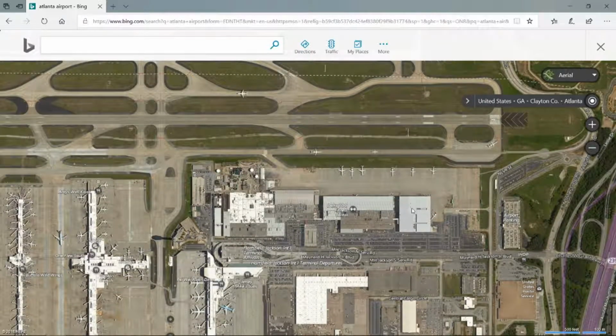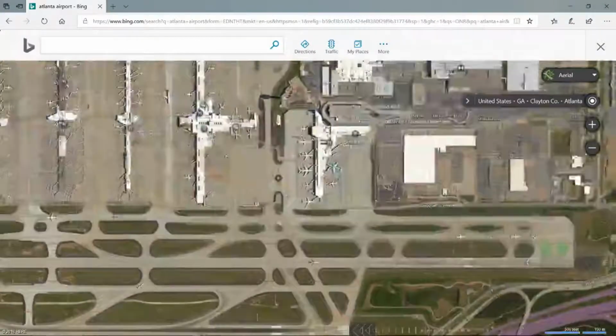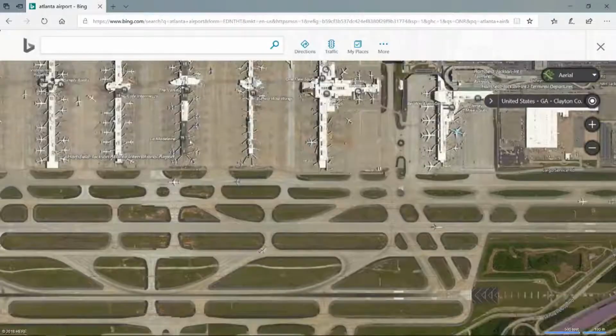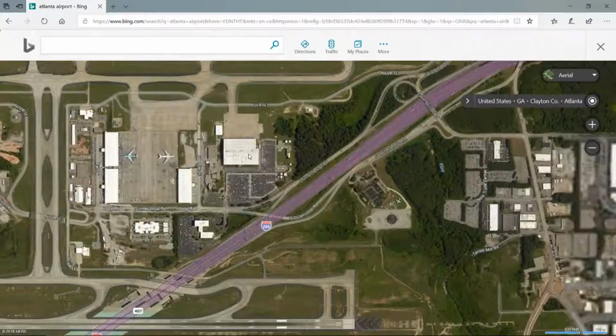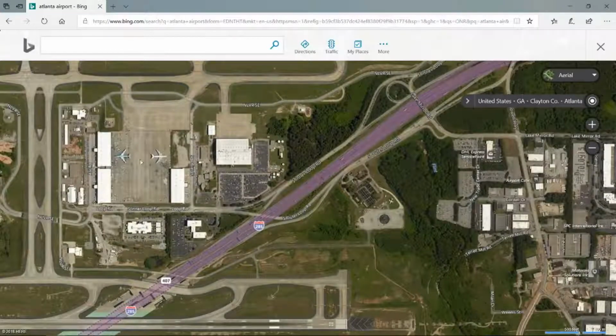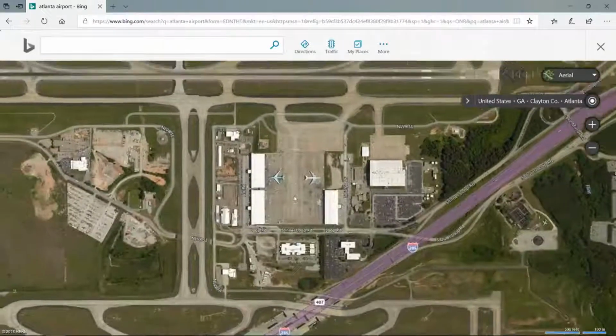They got some smaller plane repair shops. I don't think they're related to Delta. I know there's a couple that are private, but they do like the Lears and Cessna planes and stuff like that. And like I said, here's the terminals. You got overseas cargo loading and unloading here. And there's the lonely little 28-10 runway.